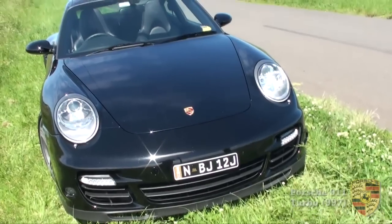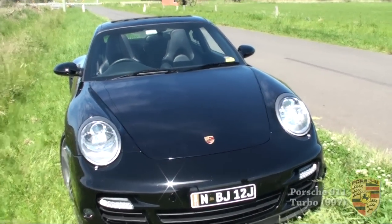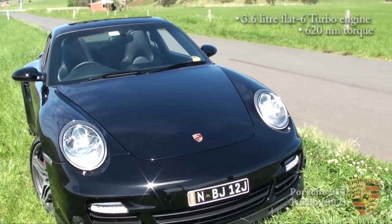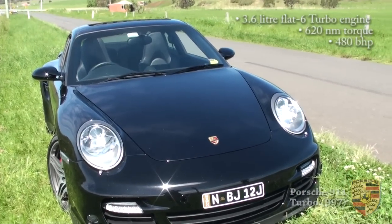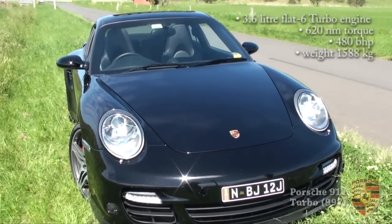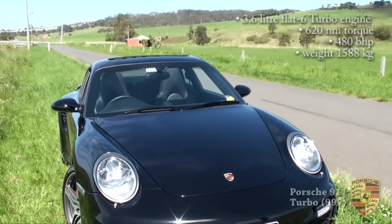Right, I'll start with some of the specs, because they're pretty impressive with the 911 Turbo. 3.6 litre twin turbo, I'll show you that in a second. 620 Newton meters of torque, which is amazing, and 480 horsepower. Brendon's nodding away because he's impressed. It weighs 1,588, so it's a bit heavier than the GT3, but it feels really solid on the road, and that weight doesn't seem to compromise how well it drives.